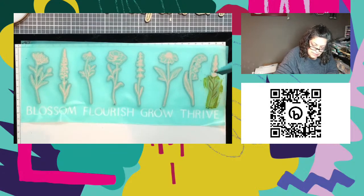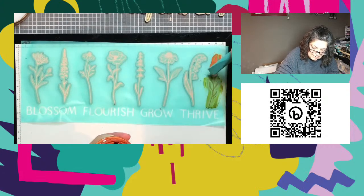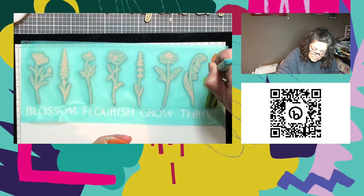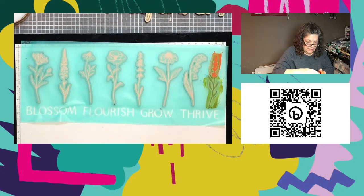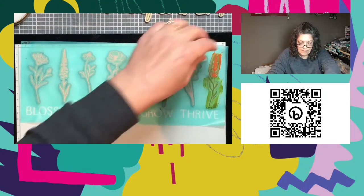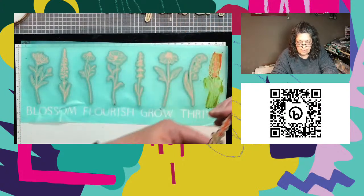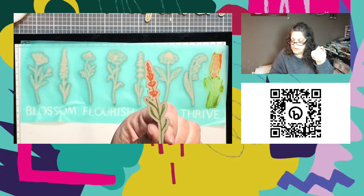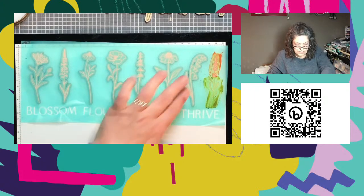All right, this is Rust. This was one of our En Vogue colors in the fall. I believe it's in the Last Chance category, if it's not already gone. Okay, there's that. Let's see how we did. Ooh, so pretty. Isn't that a pretty flower? Look how cute. Okay. Let's put that over there to dry. Let's go on to our next one.